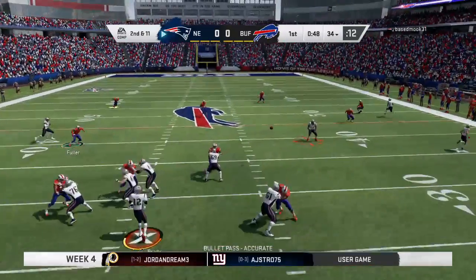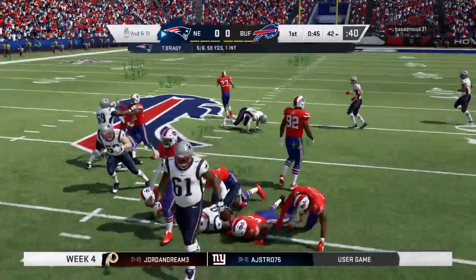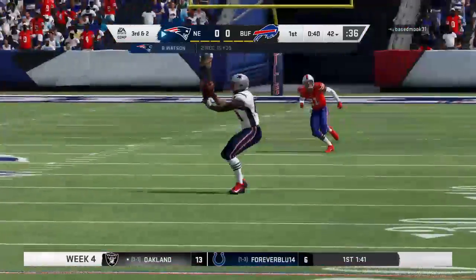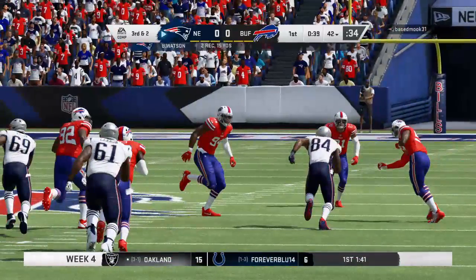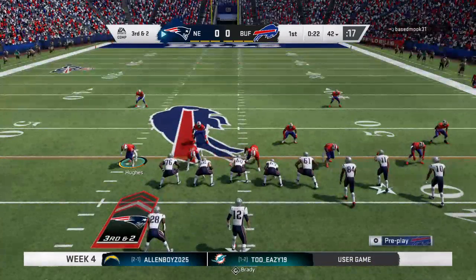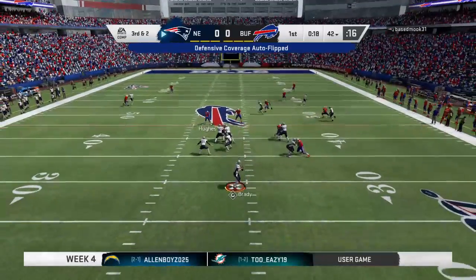On 2nd and 11 now. Brady finds his man. Watson over the middle. 8 yards on the completion, but now they face 3rd down. Let's not quibble about the gain there on 2nd down. That was a positive play because that was a take-what-you-can-get situation. Got out to the tight end. Now gives a much better opportunity to convert on 3rd down.